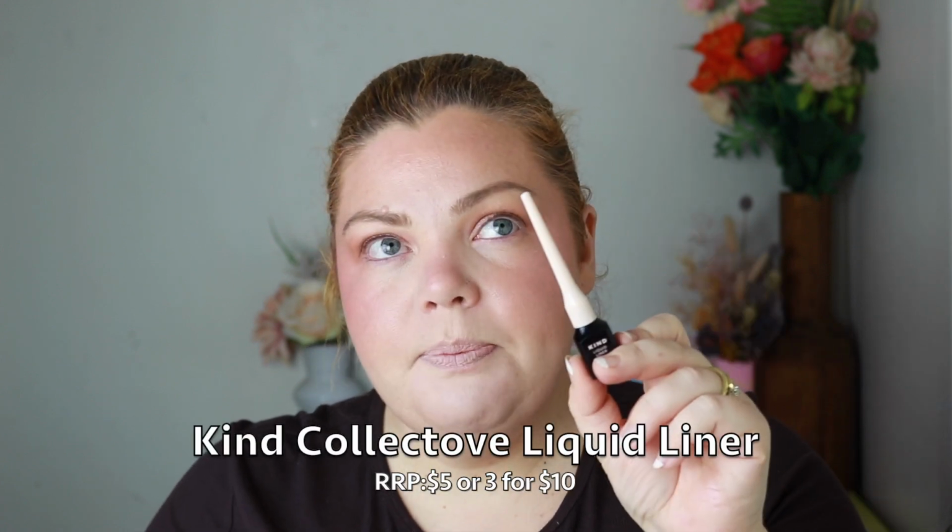And then we've got the Kind Collective liquid liner. So this was in their 3 for $10 basket. And I don't know if they have them at Priceline, but they definitely have it at Big W. I got this. I got the pink blush. It's tiny. It's this big. And I got this, and I got, oh, the lipstick in the more mauvey toned lipstick that I have. It's like a lipstick slash balm. It's beautiful. 3 for $10 I got. So this was $3.33 each. I think you can buy these $5 each or 3 for $10. So either way, it's under the $10 mark.